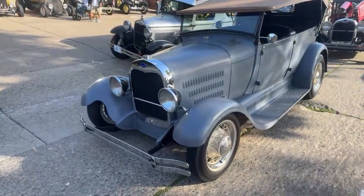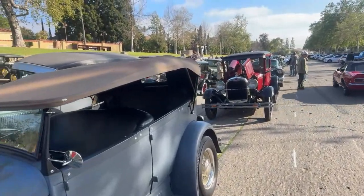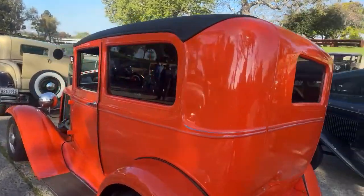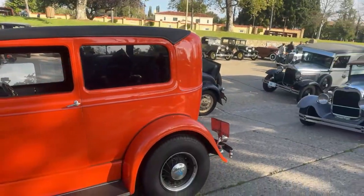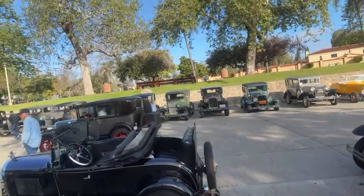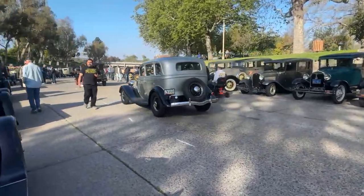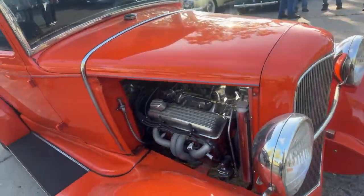Here we go. Model A 28 or 29 Phaeton or Touring Coupe. Touring Sedan. This is a 32 Tudor, based on a 32 frame. Our 32 has a small block Chevy in it.